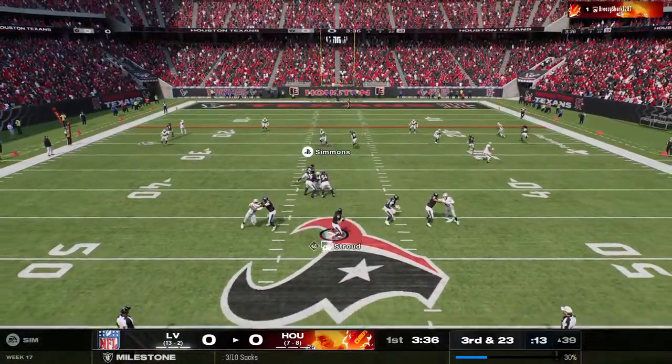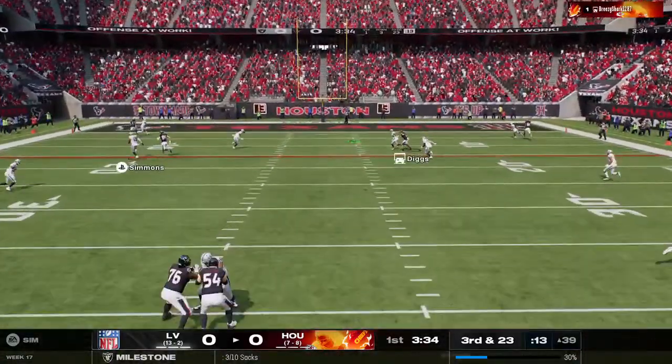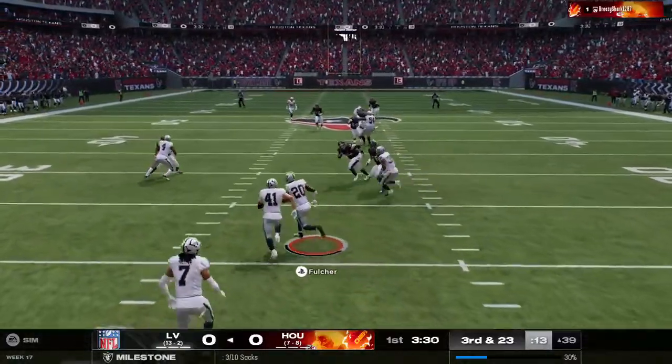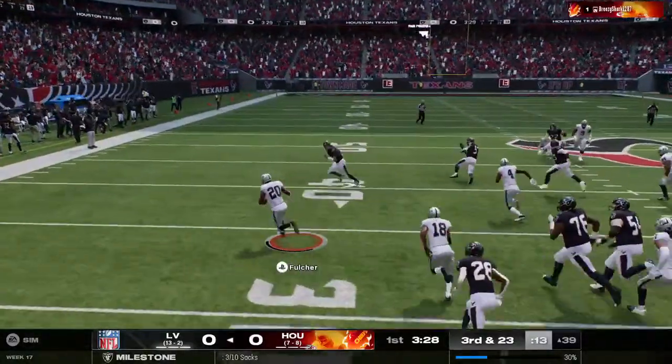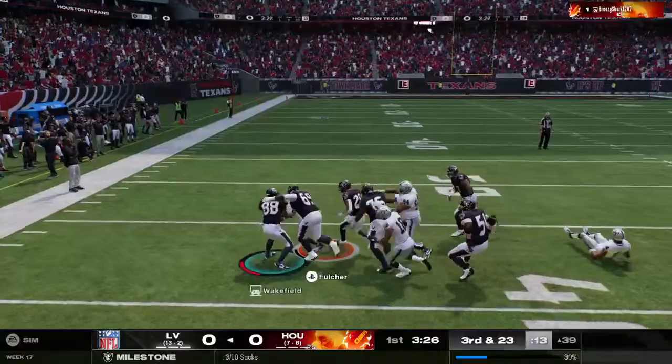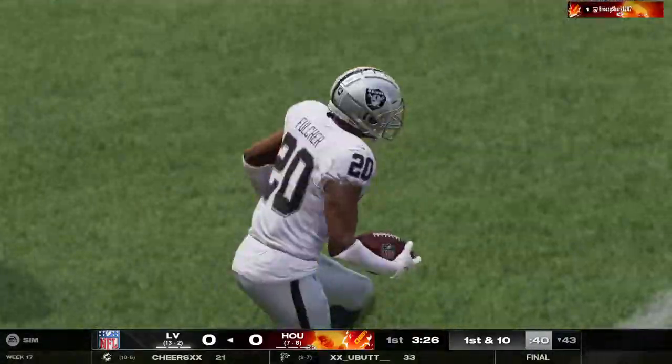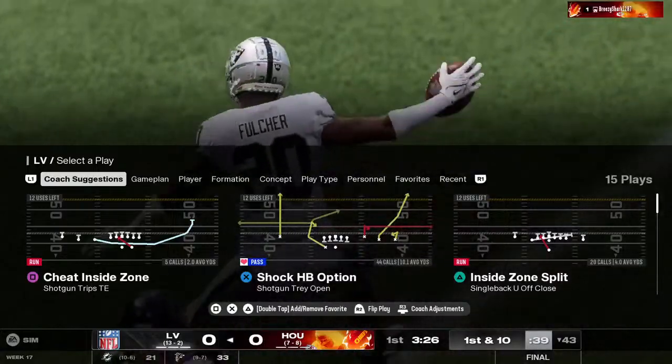Stroud out of the gun here. Into a double team, and it's intercepted. And the Raiders are going to get the football here as they force the INT on the game's opening drive.